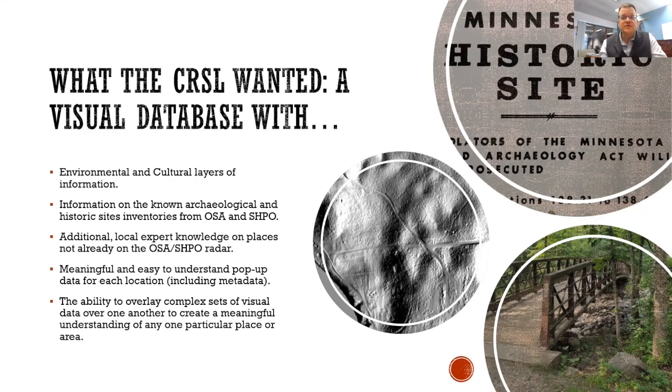However, there are lots of pieces of information that are not known to the state that are only known at the local level, maybe at a county historical society or even within a local city. So this project was focused on gathering together all of those pieces in one place so that the people working within this Sentinel Landscape will have a much better understanding of what the cultural resources are within the overall project.